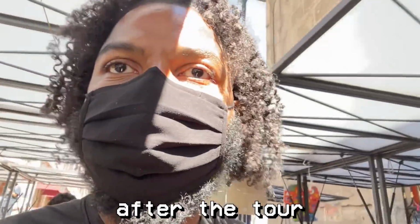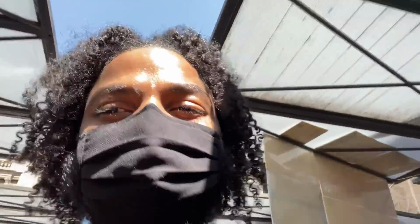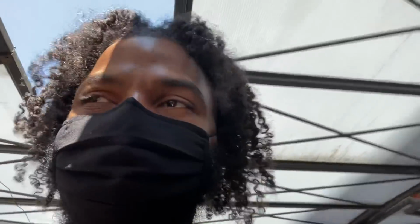Aquí estoy en un mercado, afuera. And there's like cute little art here. There's so much stuff, because I'm looking for art for my apartment, but I'm always wary of traveling with it back. If I buy a poster and travel with it back, it's probably going to get ruined during the flight.